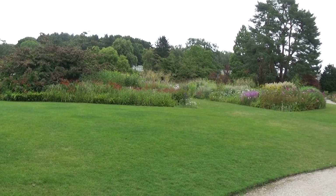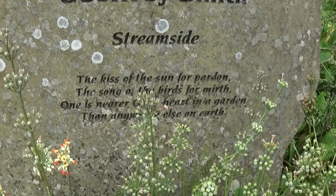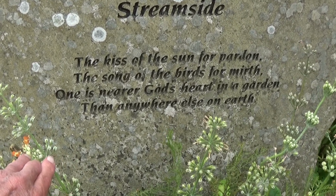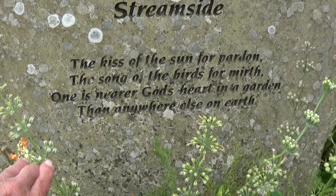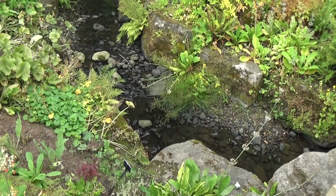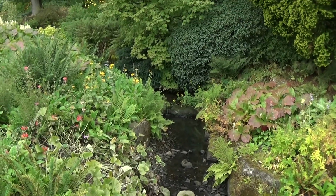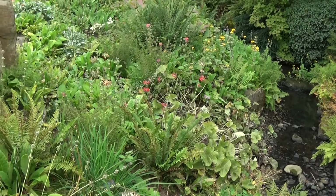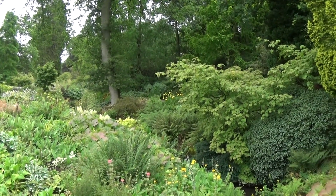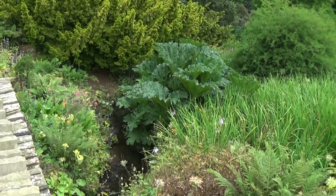Greenhouses there in the distance. A nice stone here. You can read that. I could just move the flowers away. Lovely little verses. Yep. I hope you all read that one. Very, very nice. This is nice, you can just hear the trickle of water up there. And all this planting down by the side, absolutely lovely. She was just taking a sidestep because she doesn't want to be on again. That's a massive plant there.